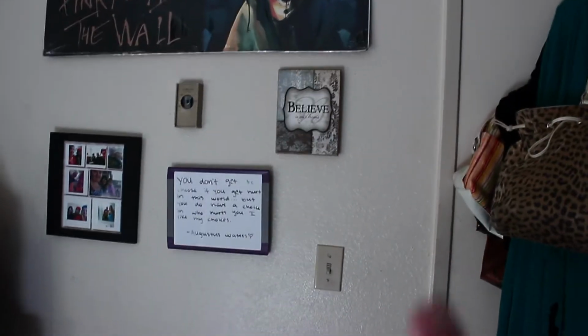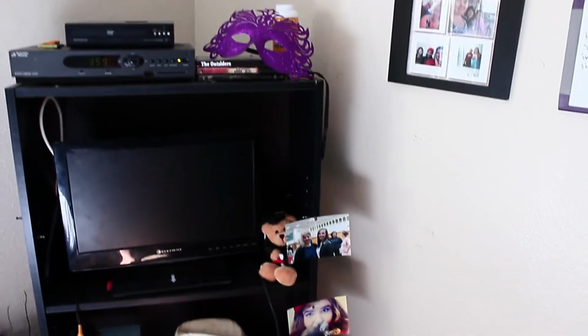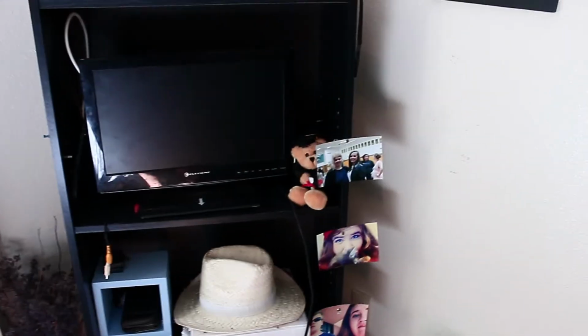It's just this wall with, like, a Pink Floyd poster, Believe in Your Dreams, a quote, and then this picture with me and my friends, kind of like a collage. And then over here is our TV stand. Oh, hey, you can see me in my pajama shorts. This is our TV stand, and it's really messy and not really organized. It's just kind of random, I suppose.